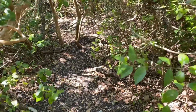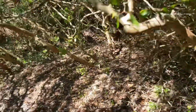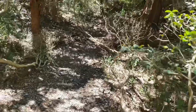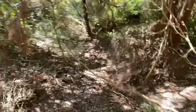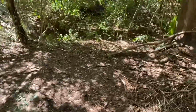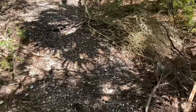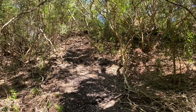Okay, from here we're coming down. And these, I believe, are legitimate paths. There were no signs saying otherwise. They've been well used. Of course, we stayed to the path, and to take a look going back up again, it's hard to tell on video, but this is about a 20-foot rise right here.